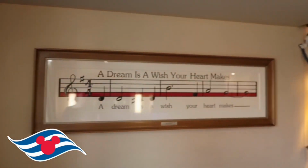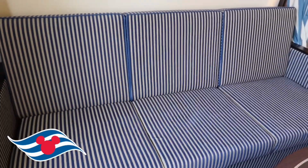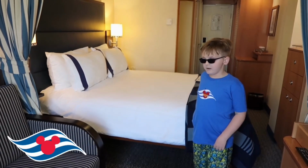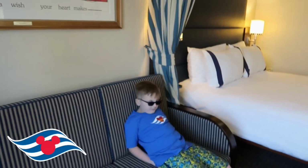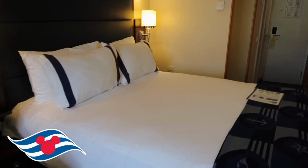Are you sliding? Oh, look at the print that we've got. A dream is a wish your heart makes. And then this is going to turn out into Oscar's bed. So this is where you're going to sleep, honey. That is going to pull out into a bed, my sweet. Yeah. So it could be my couch. Your couch as well as your bed. My very own couch all for myself. That's right.